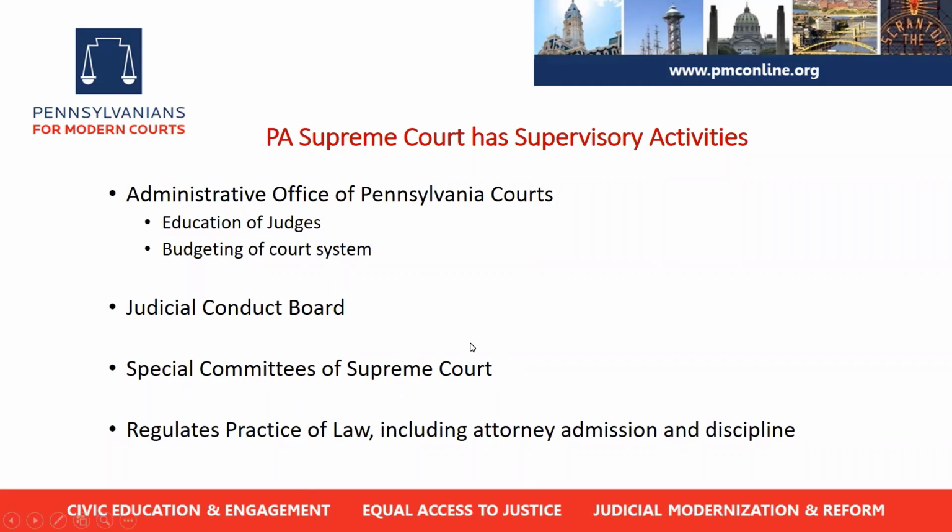So while we think that these 7 judges sit up on a bench and make decisions, they have a lot of other responsibilities that they handle.